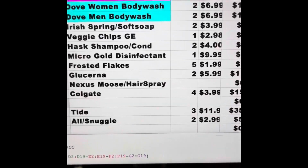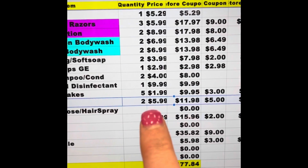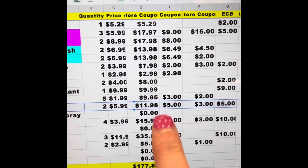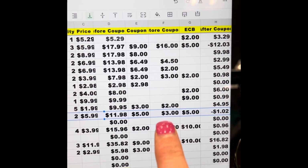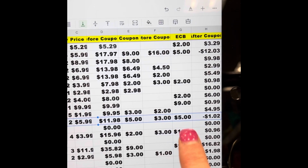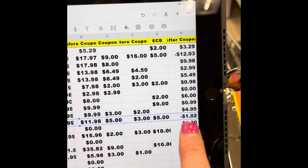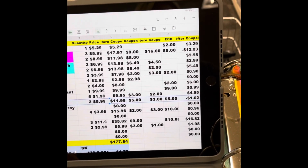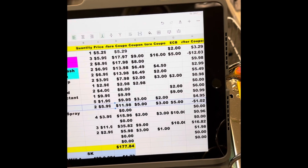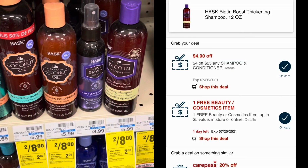So the Glucerna right here, you're going to buy 2 at $5.99. That's going to make them $11.98. You're going to use that $5 off coupon that I just showed you. There's a $3 CRT coming off on the app. You're also going to get back $5 in extra care bucks, which makes this a $1.02 Moneymaker. I'm super excited about these coupons. I have a ton of these coupons, so $1.02 Moneymaker. Y'all, this is a great deal on something that we don't really get coupons for.